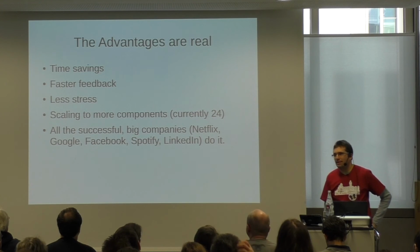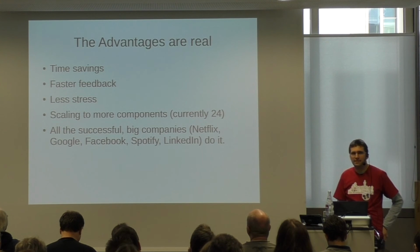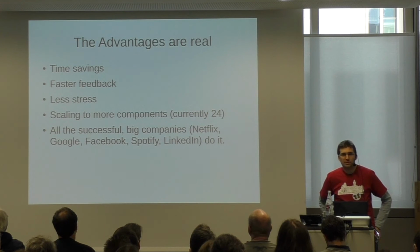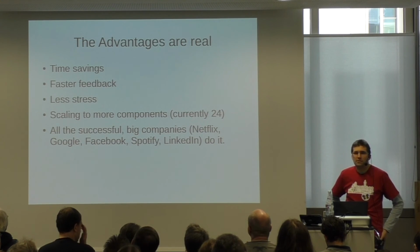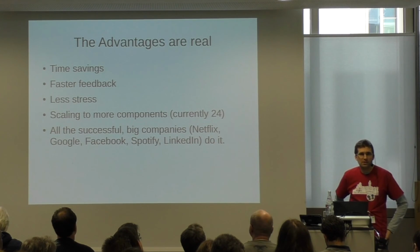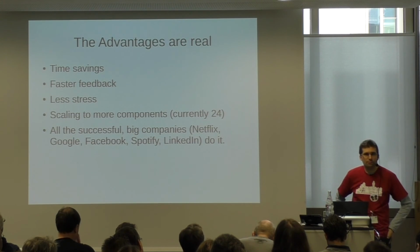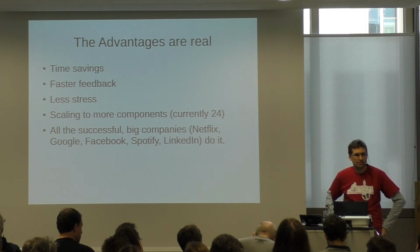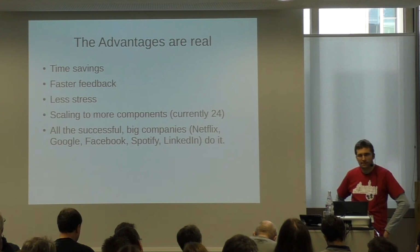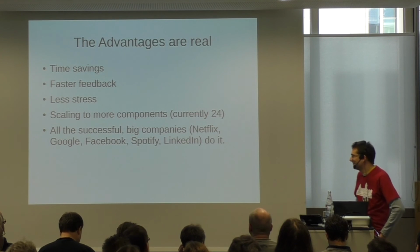I also experienced that the advantages that I advertised worked for us. So the time savings are real. The faster feedback is also real. So we used to have about one release a month, and now we have about one release per feature that we implement. And many of our features are very small, so maybe half a day or a day of work. And after that, we show it to somebody who wanted it, and they say it's fine, and we actually deploy to production. And then in the end, we tell everybody about it, or we don't, depending on the feature.